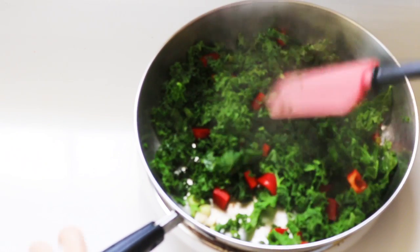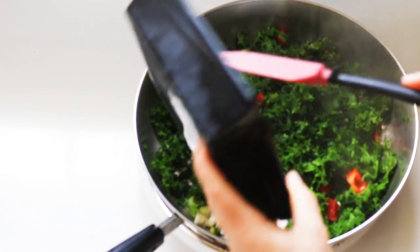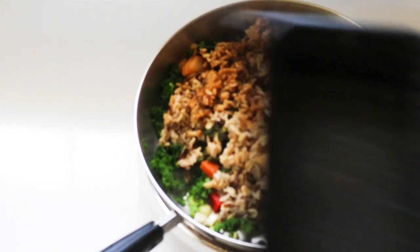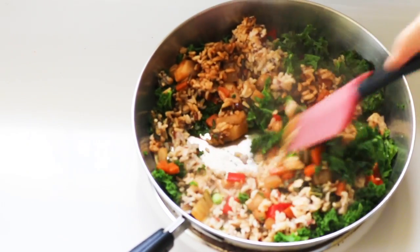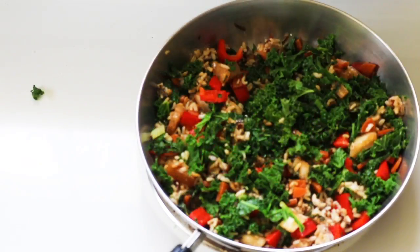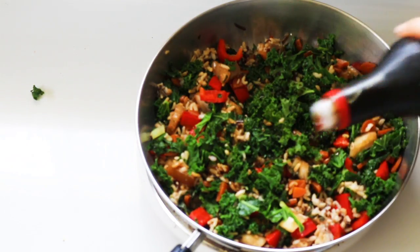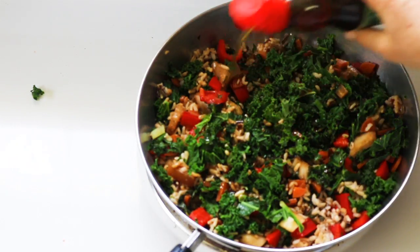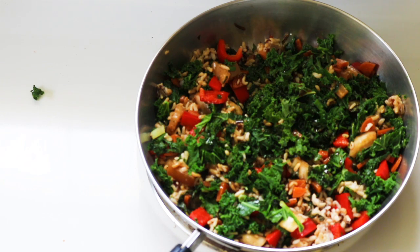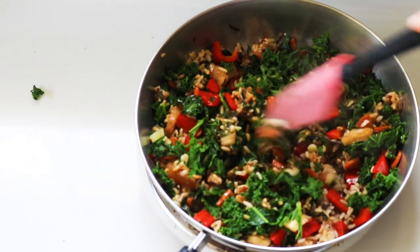So that looks perfect, and then I'm just going to toss my leftovers in so that they can heat up. And yes, that is a reused plastic container from the salad bar. How delicious does that look? So all we need now is a little splash of tamari to freshen up the flavor, and a little bit of sesame oil, same reason. And that took me all of 4 minutes.